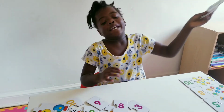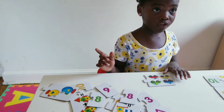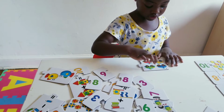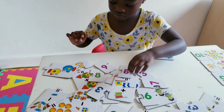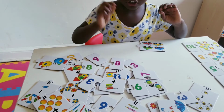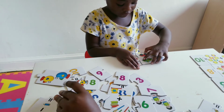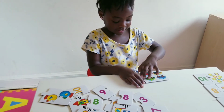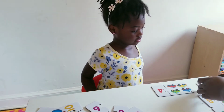Cars. How many cars do you have there? 4. Oh, okay. 1, 2, 3, 4. Okay. So, look at the number. Good job. 4. You're so fast. You are very fast. Good.